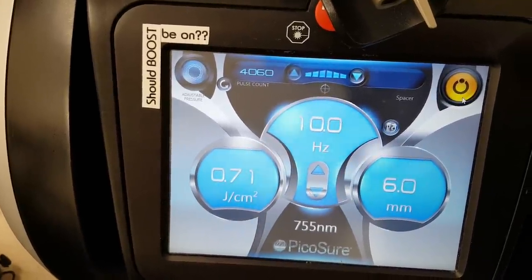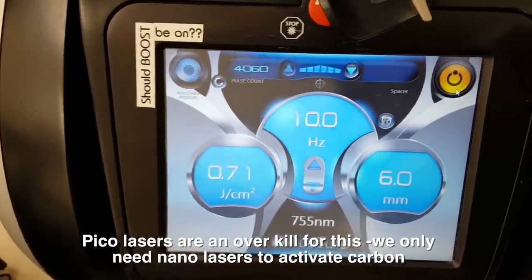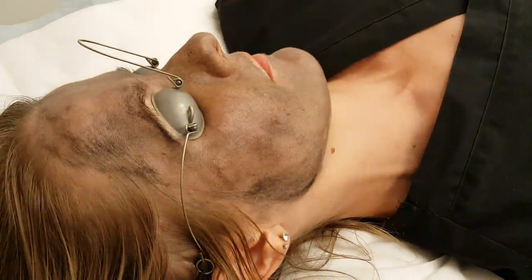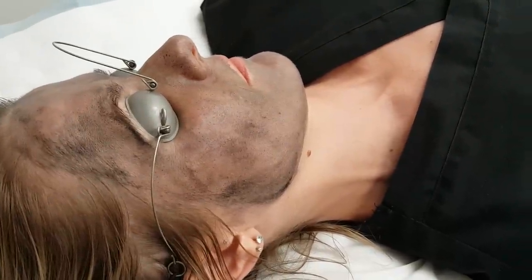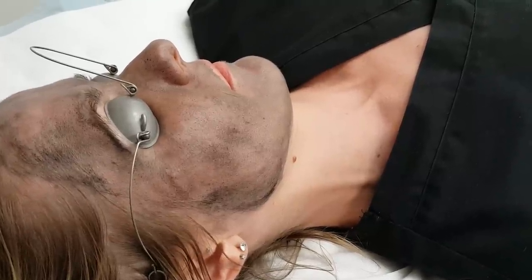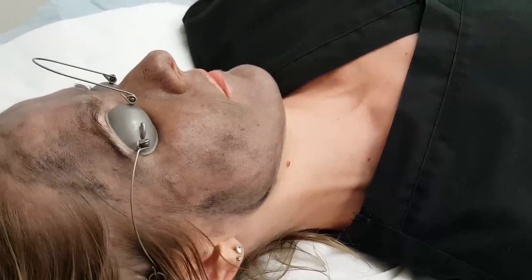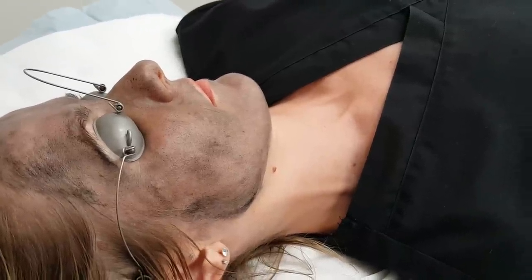Okay, guys, so what we can do now is use our various lasers, including our Q-switch lasers. So we can use a pico laser, or we can use a nano laser. And what this laser does is it targets a chromophore, and the chromophore is basically carbon. So the carbon gets absorbed in the oil glands, and that's the target to hit. So the longer the absorption rate, in other words, the longer you leave it, it should ideally be left on for 3 to 4 hours. And the carbon gets absorbed into the oil glands, and we're actually hitting the carbon with a laser that explodes the oil glands and basically decreases the amount of oil production. So here we go.